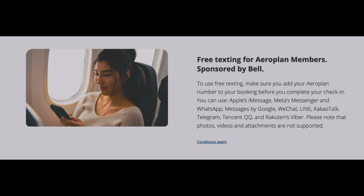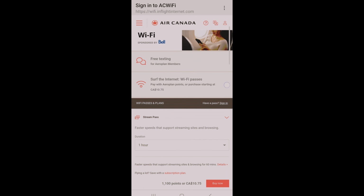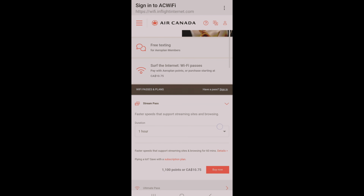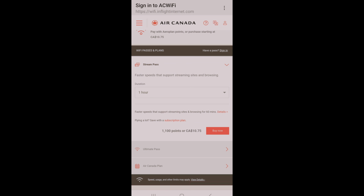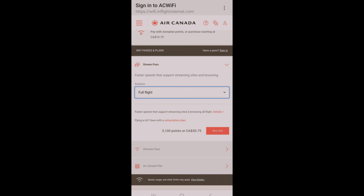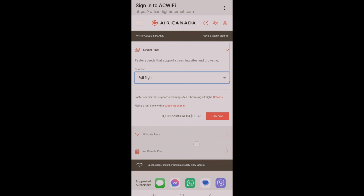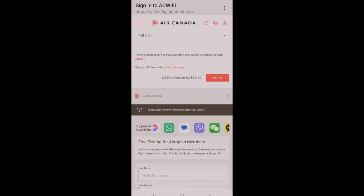They do provide free texting for Aeroplan members, so make sure you sign up for Air Canada's Aeroplan membership before boarding the plane so you can make use of the texting. If you do want to stream things or just have full internet capabilities, you will have to purchase Wi-Fi though. 1 hour clocks in at $10.75 Canadian. And a full flight comes in at $30.75 Canadian, which is about $2.05 per hour on this 15-hour flight.